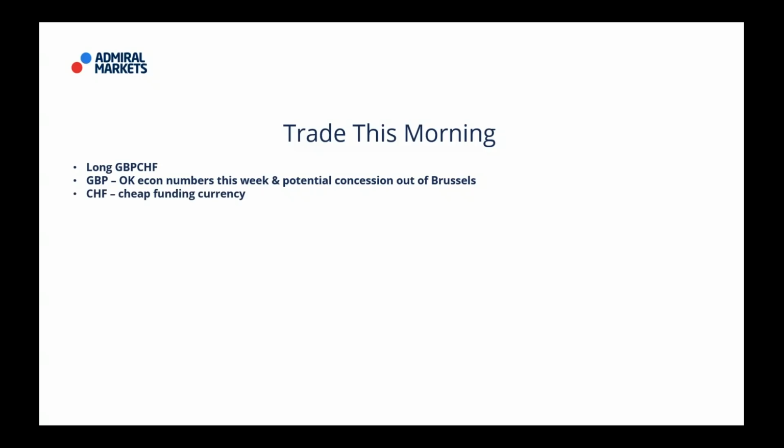Swissie, cheap funding currency. For Tuesday, we have positive numbers. As we all know, Jordan, the head of the SNB, does not want the Swissie to appreciate significantly, and they constantly, repeatedly, like clockwork, intervene to weaken the currency. So it's a good option if you want to long something at the moment to go versus the Swissie. The risk to the trade is obviously if we have a risk sentiment change, then we'll see Swissie inflows, and/or if we have negative Brexit headlines, then the pound's obviously going to drop.